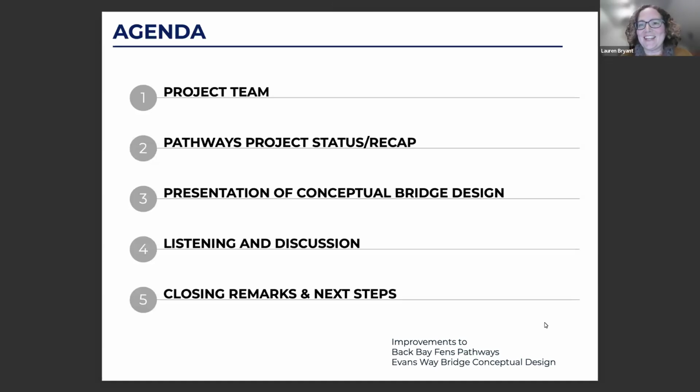So our agenda tonight, we'll introduce the project team. We're going to do a very quick recap of the Pathways project, just so people know where we are, what we've been working on behind the scenes. And then the majority of this meeting tonight is going to be the presentation of the conceptual bridge design. And then we'll jump into that listening and discussion session we talked about. And so we can go to the next slide.